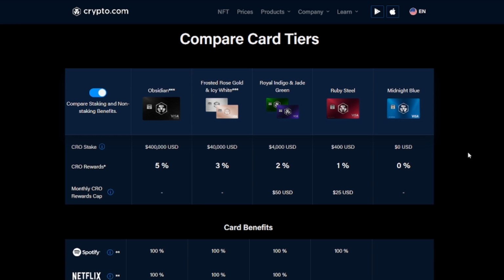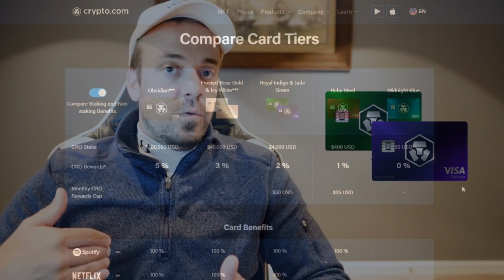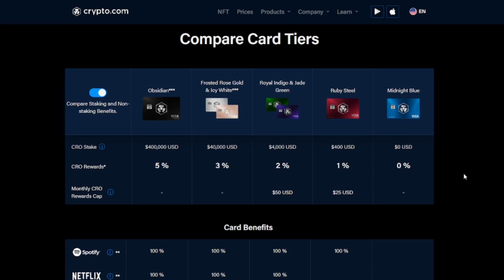Now, what is staking? It's essentially letting Crypto.com borrow your money for a period of 180 days, aka 6 months. At the end of that term, you can either choose to take that money back out. And by the way, you stake it in the form of Crow. So I took that $4,000 and I bought $4,000 worth of Crow. And then essentially you stake it, aka you lock it up.